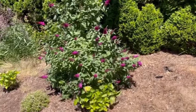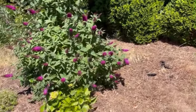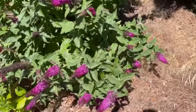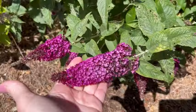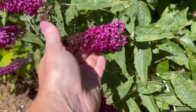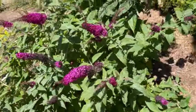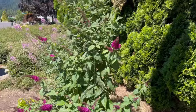This is a Pugster Blue, I believe, from Proven Winners. It is a beautiful, beautiful buddleia, and you can see it is just such a pretty color of purple. It's almost like a warm purple, and it has grown so much.